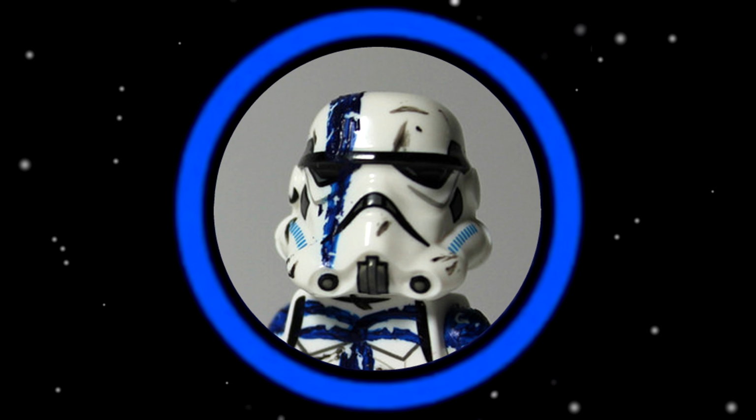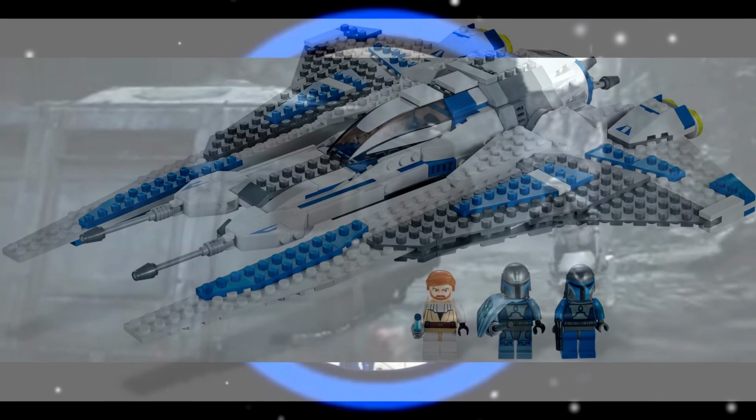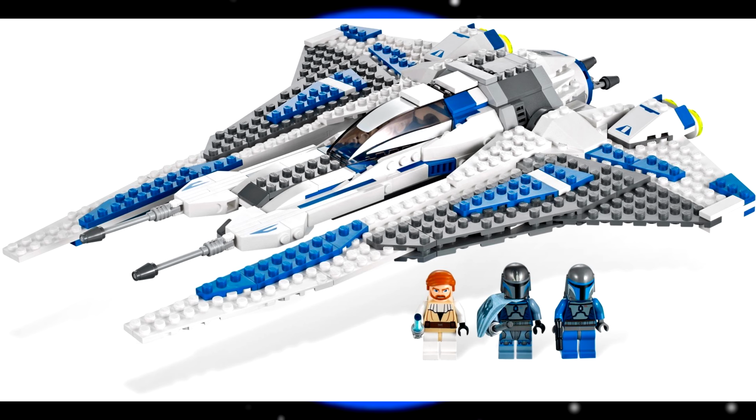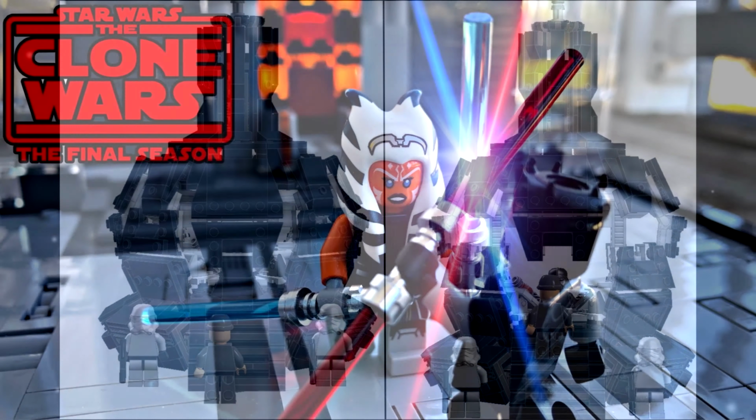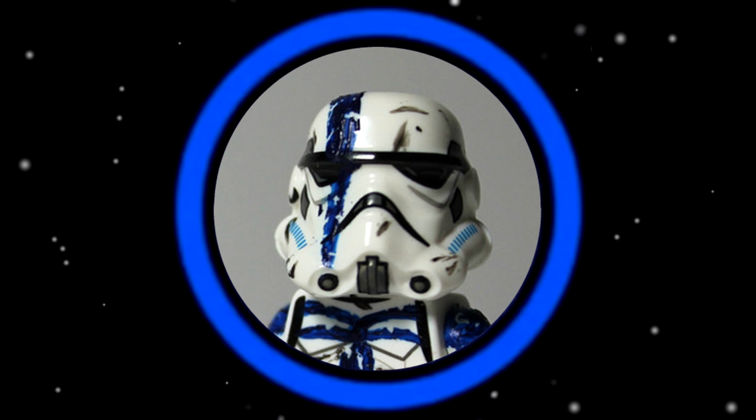I liked going down the list from cheapest to most expensive because as a person on a budget, I'd like to see how I can spend my money in the best way possible. If you're going to ask me what sets I'm going to get, I'm definitely going to get the Imperial Troop Transport, the Mandalorian Fighter, maybe Darth Vader's Meditation, and probably the Throne Room and Vault set just because it's going to be pretty cheap and there should be some fun little features in there.